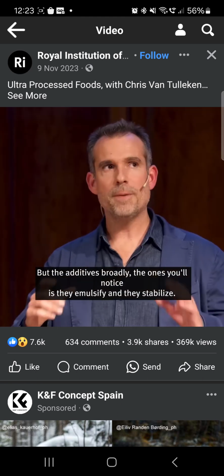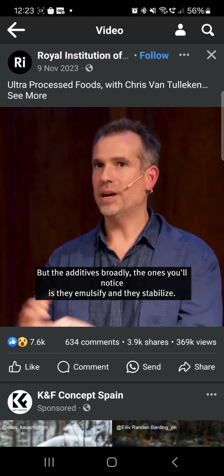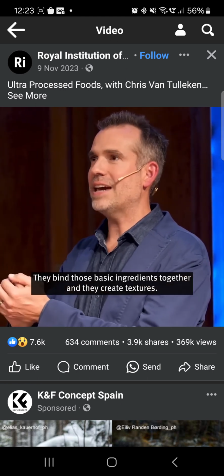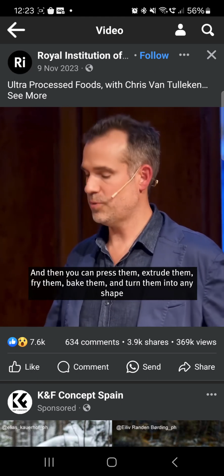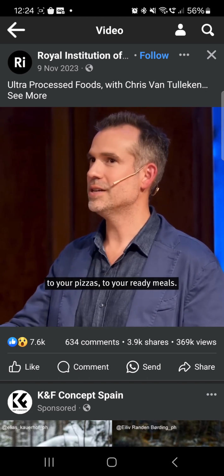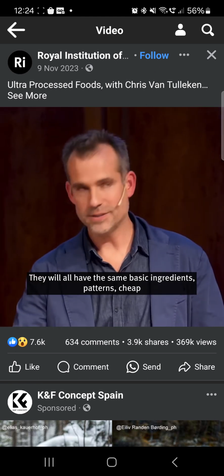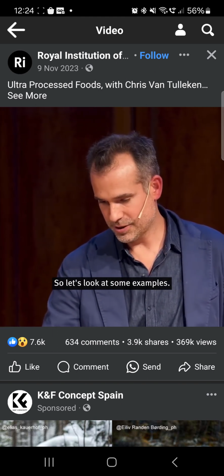to food. But the additives broadly, the ones you'll notice, is they emulsify and they stabilize. They bind those basic ingredients together and they create textures, and then you can press them, extrude them, fry them, bake them, and turn them into any shape you want. But these ingredient lists will be the same from your breads to your cakes to your puddings to your pizzas to your ready meals. They will all have the same basic ingredient patterns. Cheap crop, additives to make it edible. So let's look at some examples.